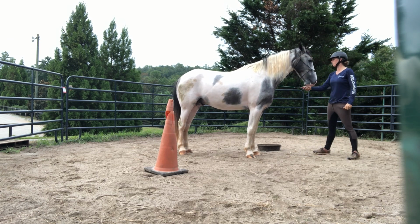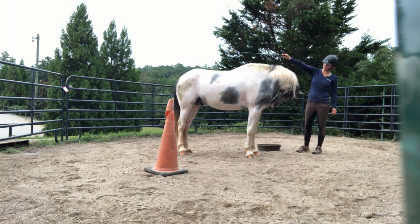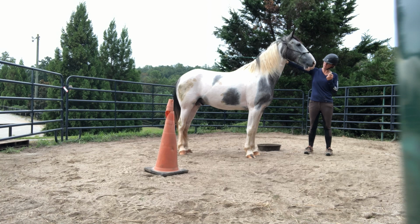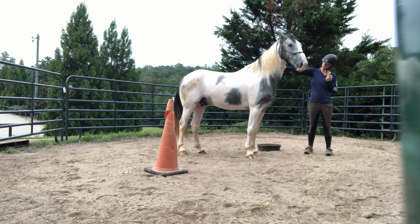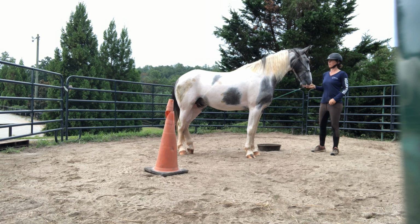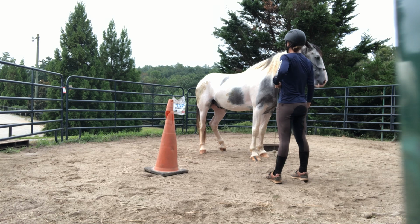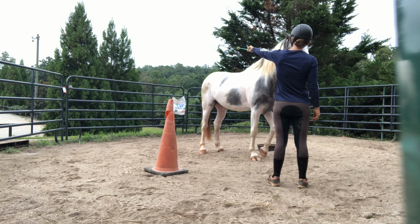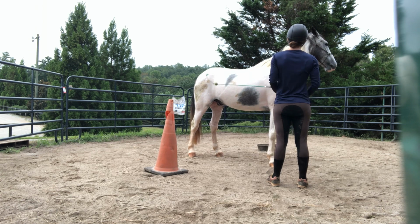Sometimes I feel like I can work more on giving them a little bit more time because he's very smart. I just need to let him think about what I'm asking him. So now I'm going to give him the tap. And that was the one step, so then he gets the reward. And then rub him back down with a stick. Work on this side now. That was very good.